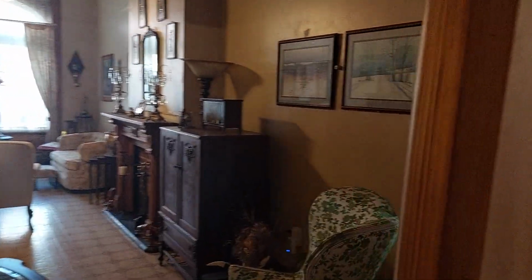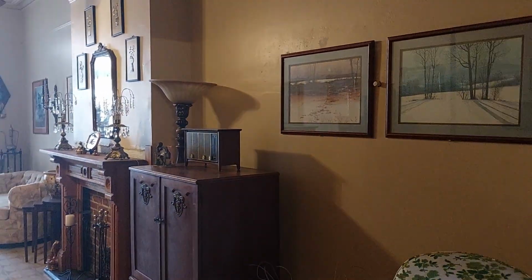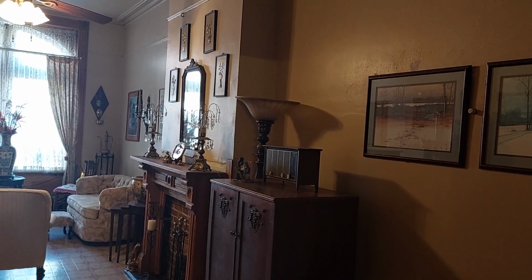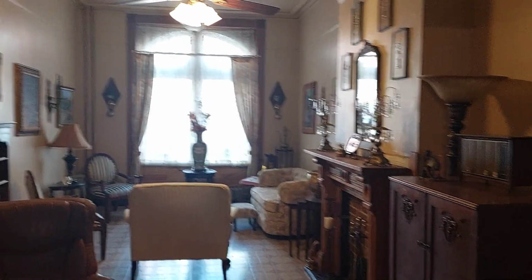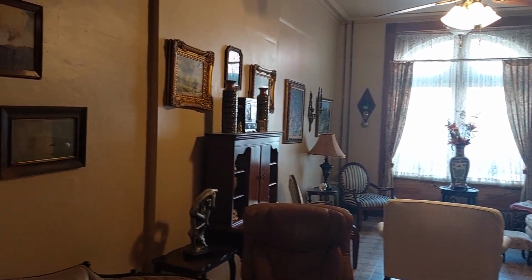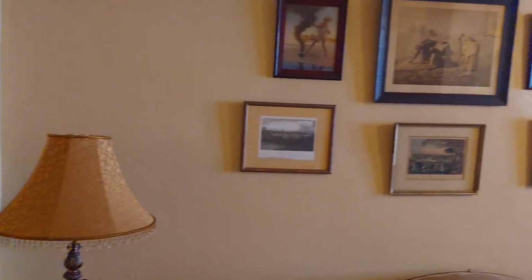And this is her living room. You see everything looks modern in Johannesburg, most of the houses. That's why I say I was surprised to see that woman's house with all the antiques. But you don't see a lot of houses like these. This is a grand old house here. Grand old house.